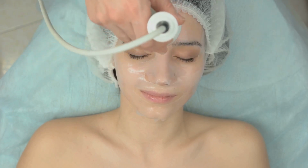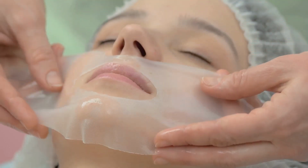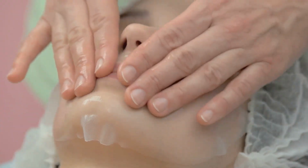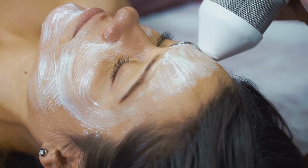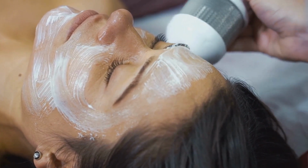But don't worry, we're not here to remind you of the inevitable. We're here to tell you about the magic of natural collagen and how it can help restore your skin's youthful vigor, even at 50. And that's not all. We'll also introduce you to a magical oil that promises visible results in just 10 minutes. Yes, you heard it right, 10 minutes.